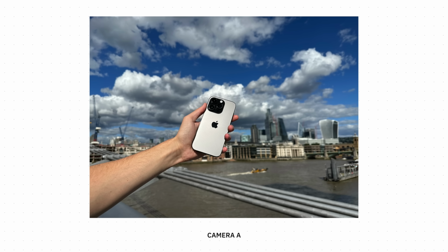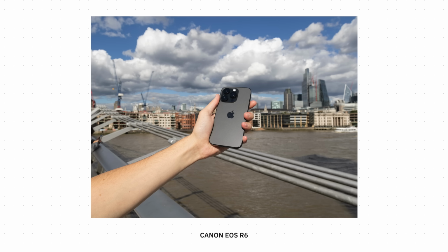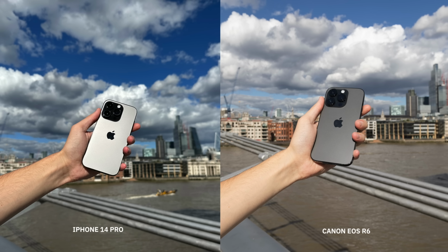So going back to that first shot, camera A was the iPhone, and camera B was the Canon EOS R6. Not an absolute ton of differences here. I was really impressed with how the iPhone did, and this was not a portrait mode shot. You can see just by comparing them side by side how much natural depth of field you actually get in the shots on the iPhone 14 Pro.